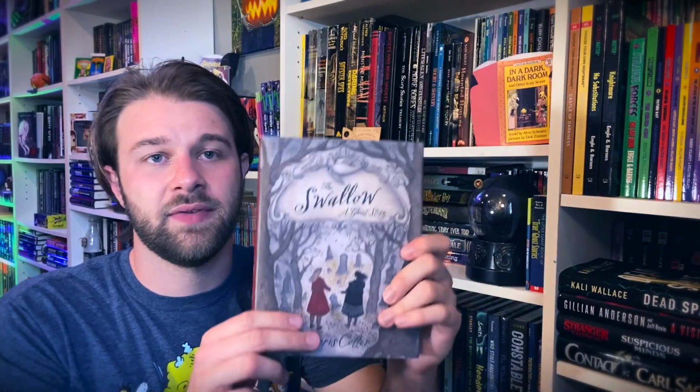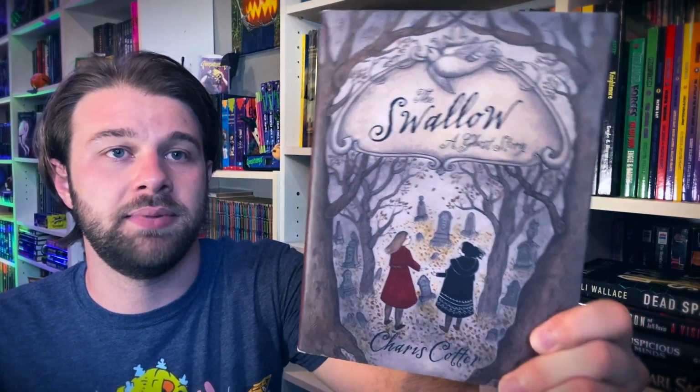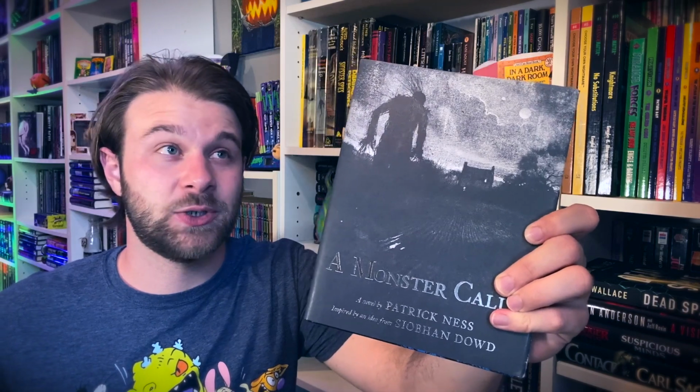I have another little bookmark here from A Stranger Dream, and this really cute little candle holder. It has some witches on it and a castle. I believe this is from Yankee. First we have The Swallow, a ghost story by Karis Cotter. Beautiful cover art. Next is A Monster Calls by Patrick Ness.